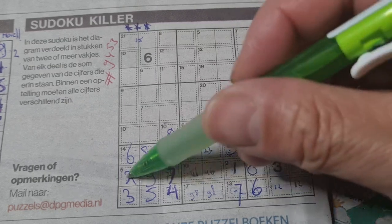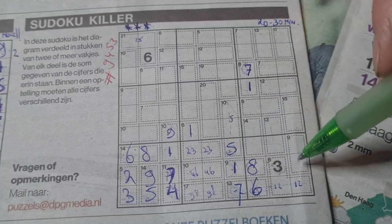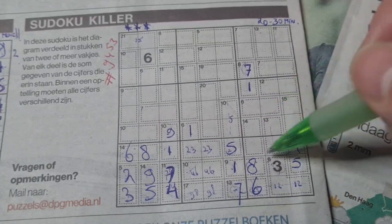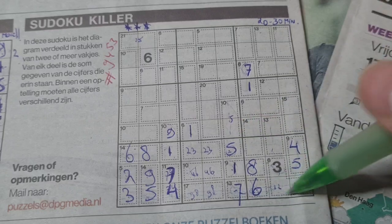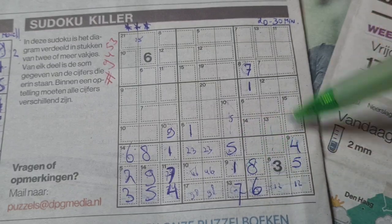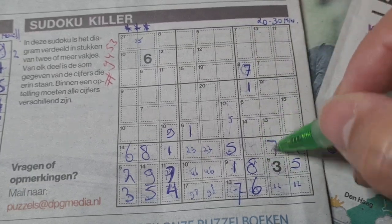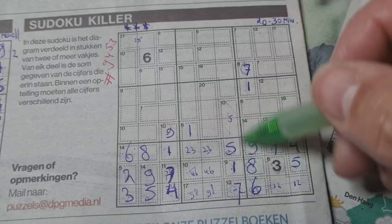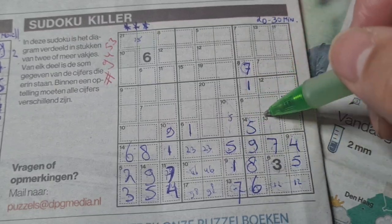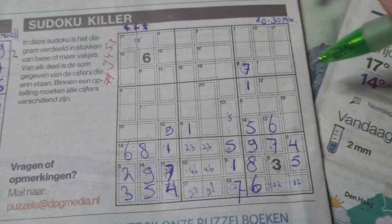Alright, 1 box left now in this row for the 1, the 2, the 3, the 4. 5 is missing here. In the box of 9, combination will be 5 plus 4. 2 numbers left now in this big square for numbers 1, 2, 3, 4, 5, 6. 7 is missing and 9 is missing, 7 and 9. We have a 7 in this column, no 7 there. 7 should be here and the 9 goes there. In the box of 14, combination will be 9 plus 5 is equal to 14. In the box of 13, the combination will be 7 plus 6 is equal to 13.